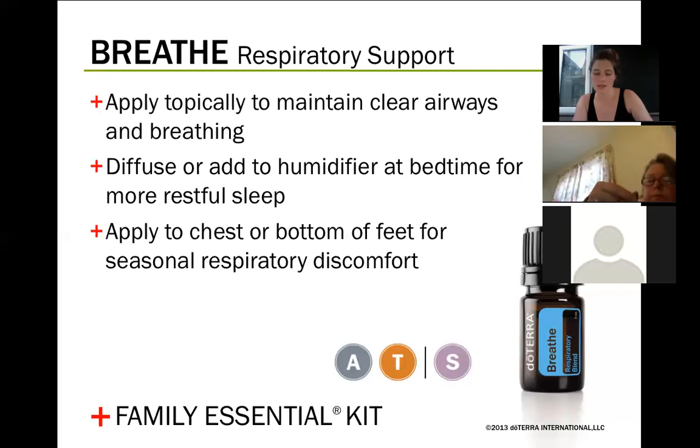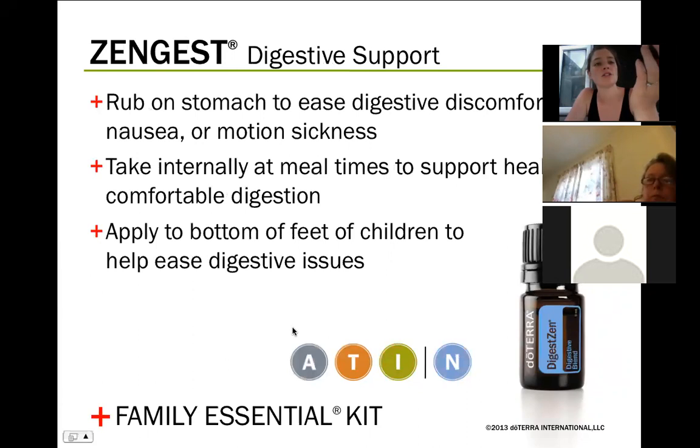And then the next one we've got is Zengest. Now this is what we call the digestive blend. So it's a really lovely oil to use for any sort of digestive support. It's got lovely oils like, for example, aniseed, caraway, fennel, ginger. So really supportive things for your digestive system. And it basically works at bringing your digestive system back into a balance. So if you have anything, whether it's constipation or diarrhea, or whether it's acid or indigestion or whatever problems you've got, it really works at bringing your body back into balance. And it's an incredibly effective oil. It works very, very quickly. I love it.